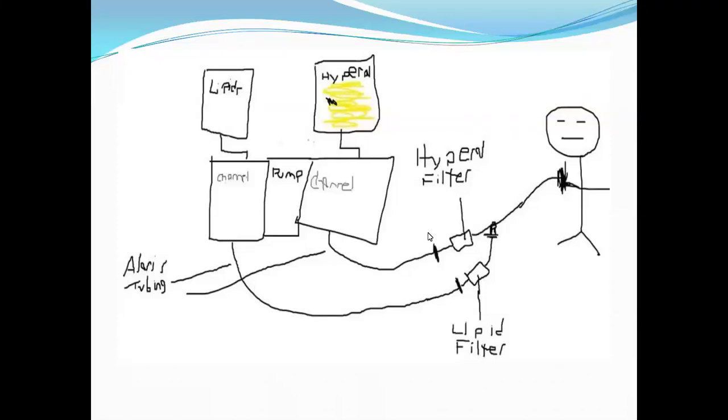And then at the end of their Alaris tubing, so this represents the end of the tubing, what we do is we connect a filter on both sets. Now, with the filters, depending on where you work, some hospitals use parenteral nutrition suppliers whose materials do not require filters at all. Some use product that does require a filter. So for our sake, we're going to pretend, as we always do here at Santa Fe, that you're in the absolute worst possible situation that requires you to do the most work and be the most bothered.